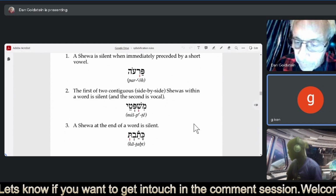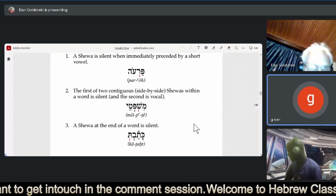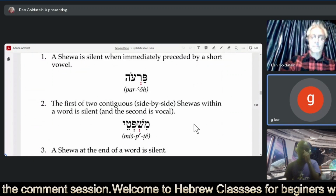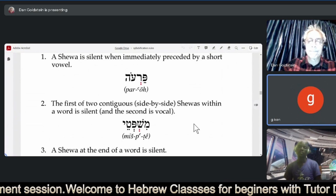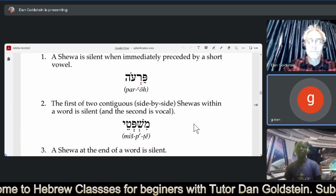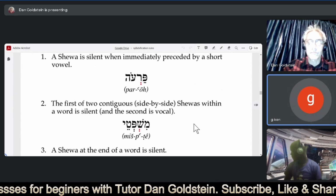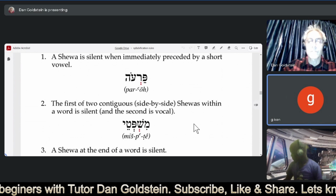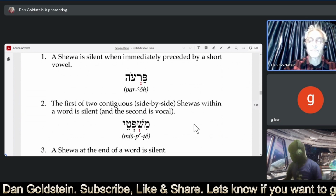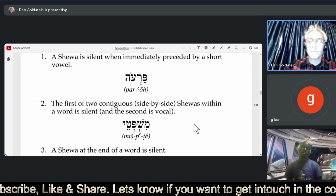So it means when a shva is in the second syllable, then it will be silent when immediately preceded by a short vowel. In the case of the word that is presented there, therefore, the shva is not vocalized. It is silent. Correct. You could also say that it's closing the syllable. Okay. So its job is only to close the syllable, not to be a pronounced vowel.